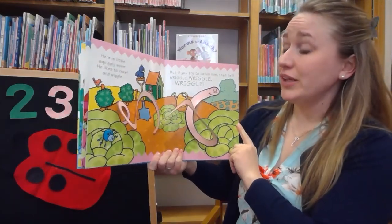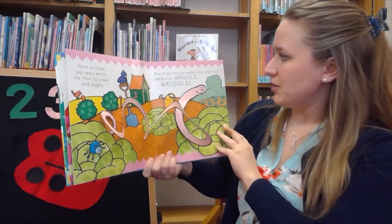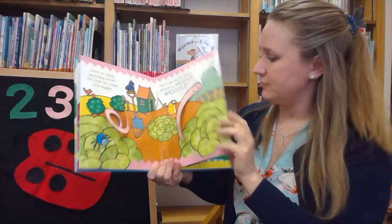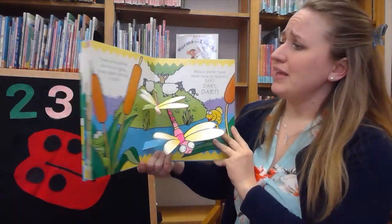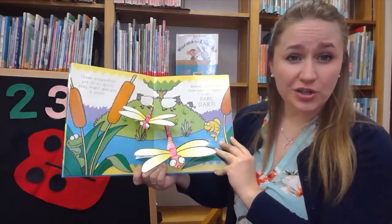Here is little squiggly worm. He likes to crawl and wiggle. What if you try to catch him? Then he'll wriggle, wriggle, wriggle. These dragonflies are so quick, they might give you a start. Watch them flash from here to there. Dirt, dirt, dirt.